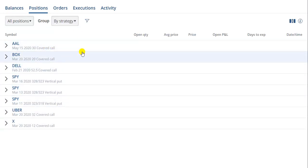If you've been watching my videos before, you could see a big difference in the number of positions I have open. I'm trying to reduce it to only SPY options, which is buy put credit spreads. I'm trying to only do put credit spreads on the SPY. But I still have some old covered calls I can't get rid of yet.